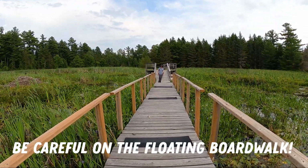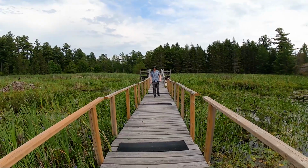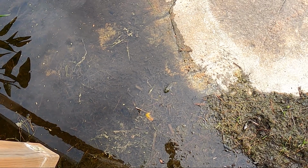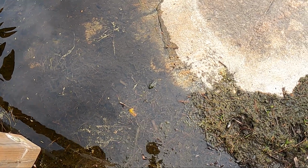Safety first. It is a little bit sketchy on this floating dock thing. See him? See my little frog friend right there?